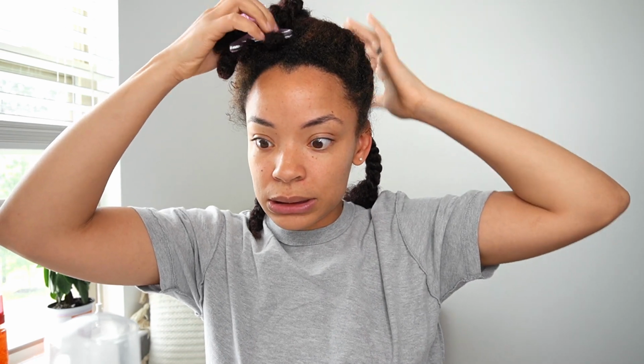All right, so this is what we have now. Just my twist. My color is fading and I do plan on hooking it up again, but I don't know what color to do. But I'll keep you guys posted on that. So first we are going to put this hair up. This is gonna be such a quick and easy hairstyle, honestly.